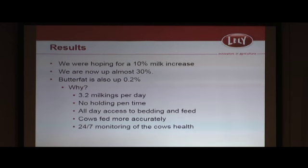Results. So when we got these robots, we were hoping for a 10-pound increase, which was about 5 pounds of milk. Now we're currently up about 14 pounds of milk, almost 30%, which is pretty good, I thought, for Jerseys. And butterfat was up 0.2%.